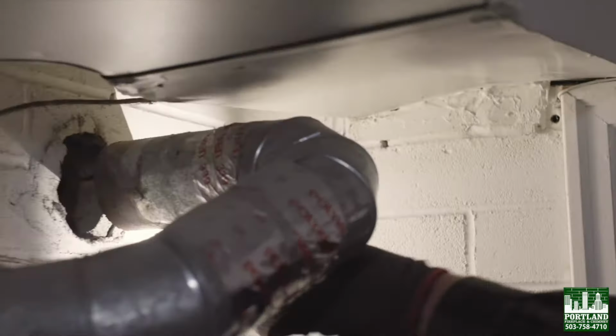Give a shot looking inside the chimney at the brick. You can see the mortar.